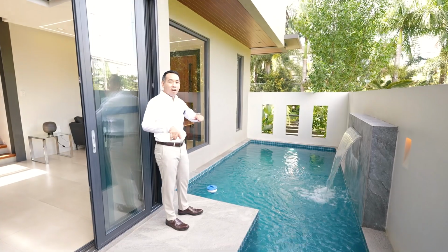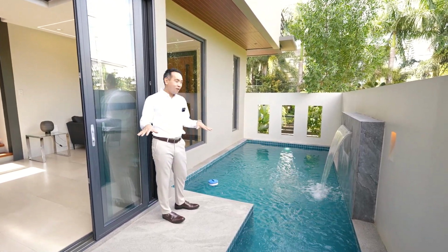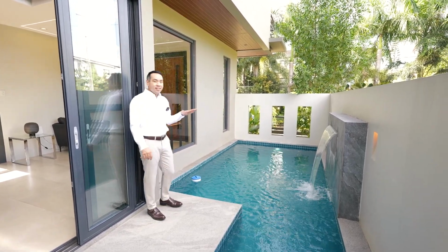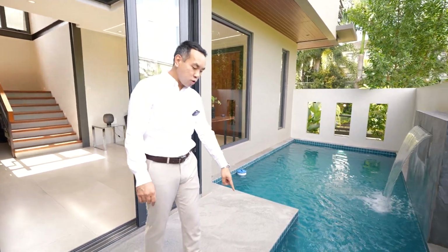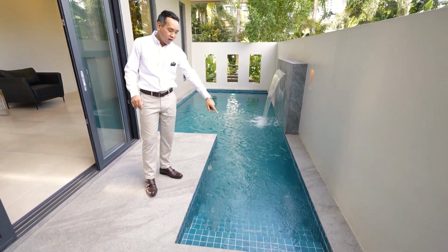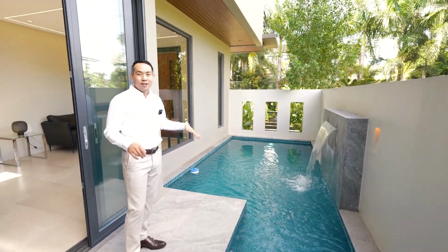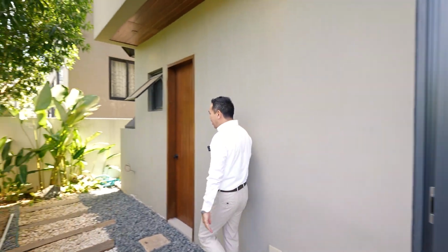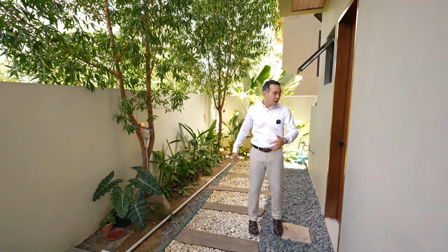So the pool just got cleaned this morning, so this is going to get clearer and clearer as the day goes on. But you see that you have a waterfall feature here. This is a great lounge pool. I like that it has steps here also. So it's nice, especially if you have kids. So there's a safe area here, and it even has bubble jets. And it's also lighted, so it looks really cool at night.